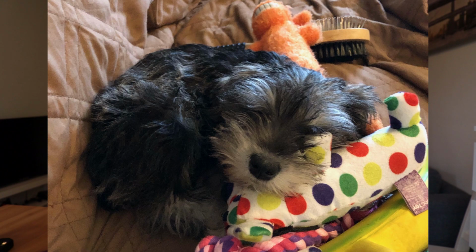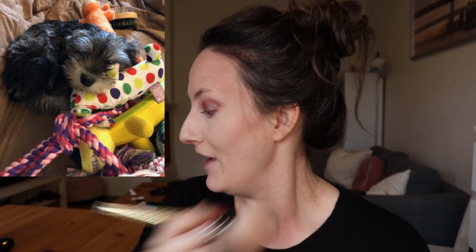And anyways, what was I saying about my puppy sister? Yes, I can't believe I almost forgot to mention her. If I can find a photo of her, I'll put her in here because she's absolutely adorable. She is a miniature schnauzer, and I think she's just the most adorable thing ever.